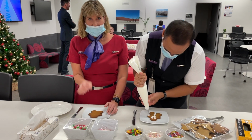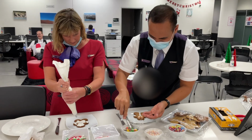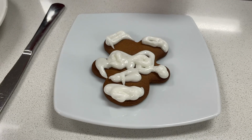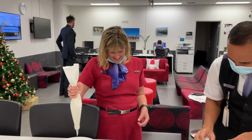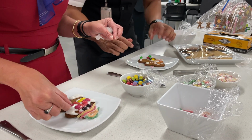And my favorite part of Perth crew room was the gingerbread decoration station, which I thought was so much fun. Sarah, what is happening? What's happening? Has it got a bra on? Thank you so much to the Perth team for providing this such an amazing Christmas gift to all of us.